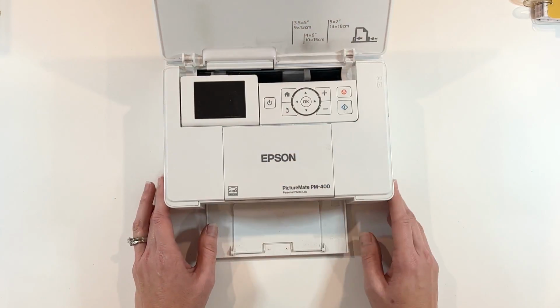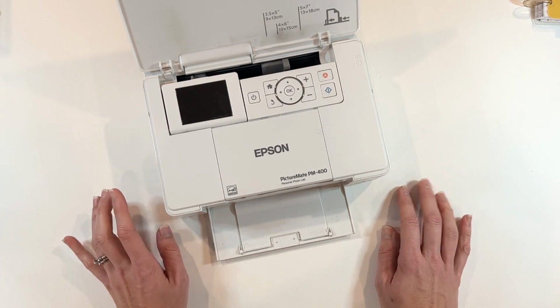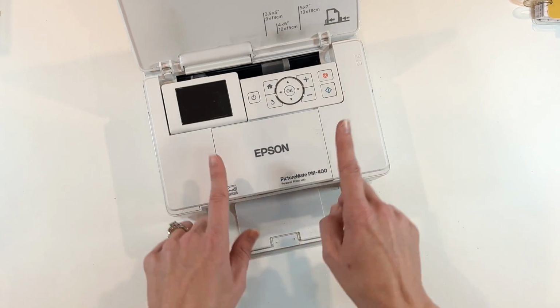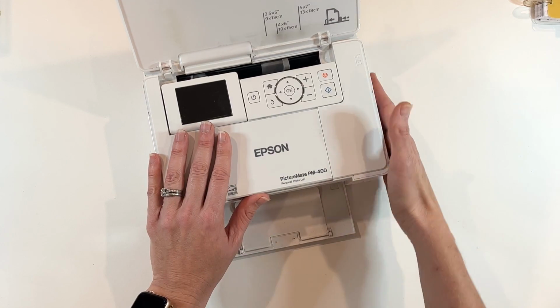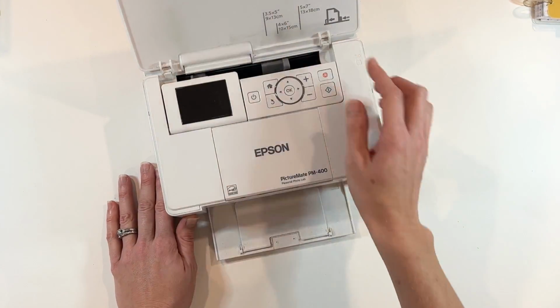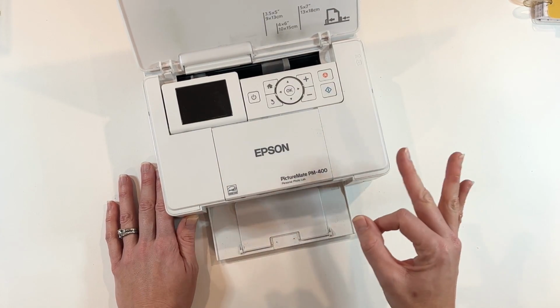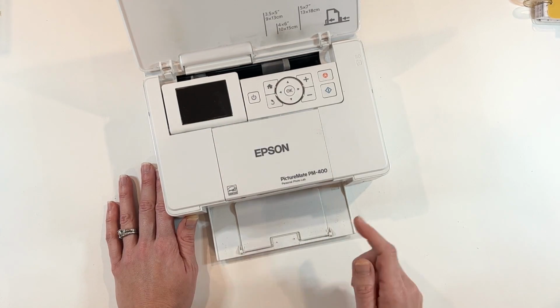So it is a little bit more of an investment. The other popular one that you'll hear about is the Canon Selfie. I've never used that one. I've heard great things about it, but the Epson has done really well for me. I'm a huge, huge fan. I usually just print straight from my phone to the printer. It allows me to stay up on my memory keeping really easily. It allows me to print photos for a whole variety of different projects really easily.